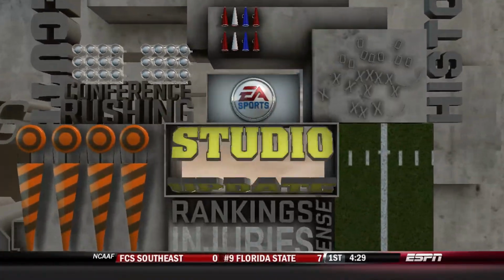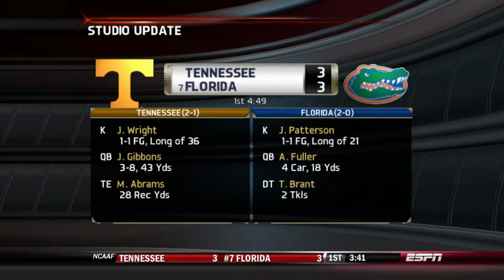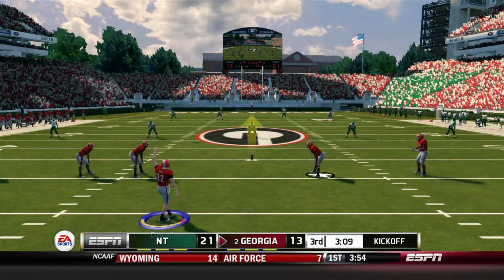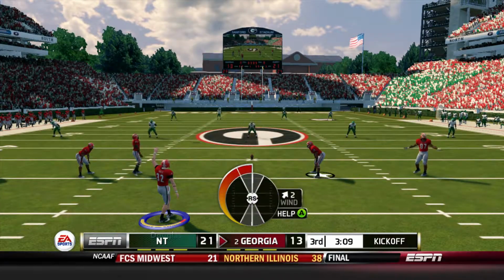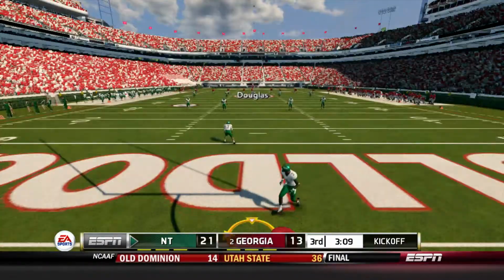Let's get the latest now from Reese Davis. The Gators come into this one ranked seventh, and for Florida, they're looking to win their third straight. And it looks like they're ready for the kickoff. Excellent kick.